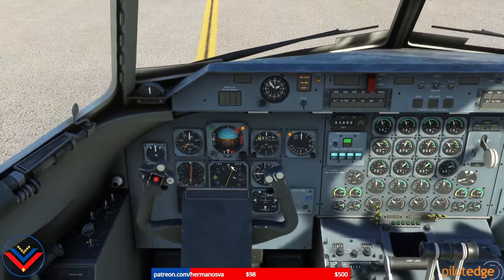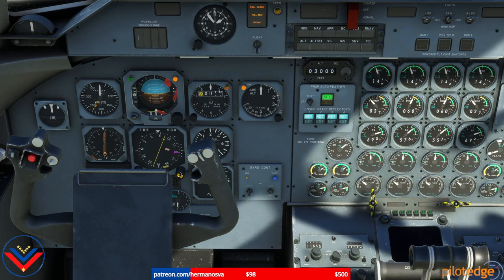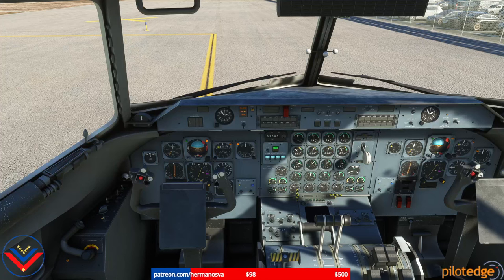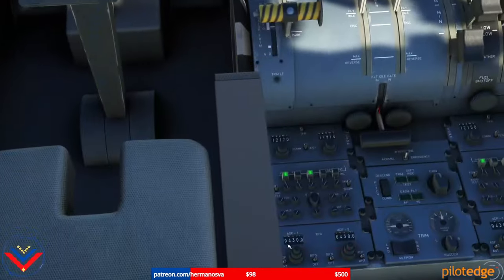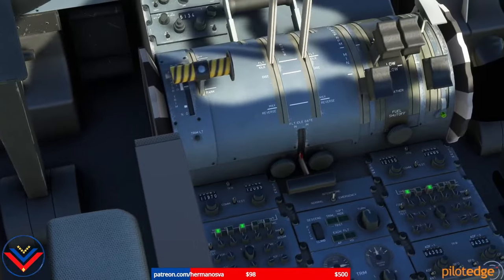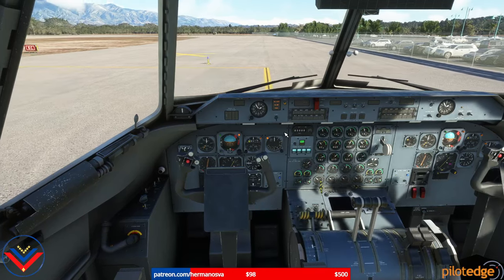Get our gens going. We want an initial heading of 255. Okay, we can switch to tower at this point. Santa Barbara departure is 2055. Tower is 19.7, I think. I already put it in here. And then departure 2055. Alright, let's roll it on out. Got all four engines.